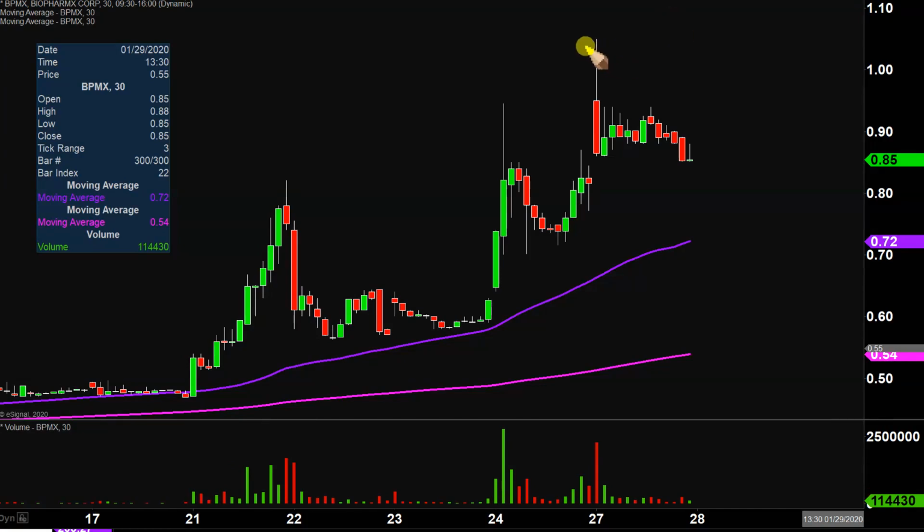Meaning if you're some sort of day trader or flipper or scalper, whatever you want to call yourself, and you bought somewhere right around there, and your plan was to buy and sell within 25 minutes, well then from that point of view, yeah, the chart's looking pretty shaky.